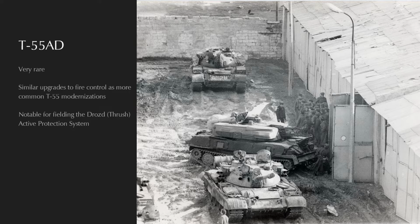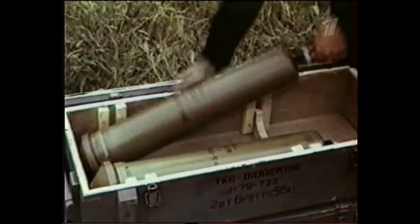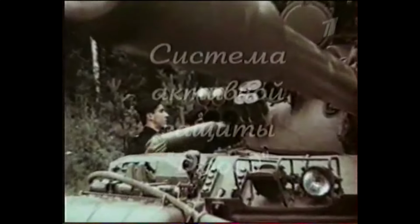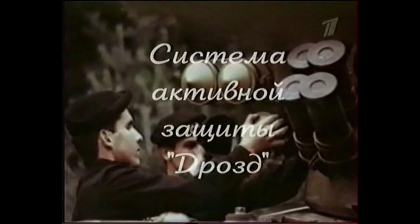Introduced in 1983 as well, the T-55AD and AMD feature similar upgrades for the fire control, the hull armor, and the gun systems as the T-55AM, but with the DROSD, meaning Thrush, active protection system. This was the first of its kind fielded in the world, and DROSD is an interesting system. It's quite dangerous to anyone standing in front of the tank, as it fires a 107mm diameter explosive interceptor weighing 9 kilos to intercept and destroy incoming anti-tank rockets with a proximity fuse, like a flak shell.